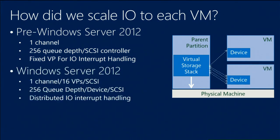We created a single VM bus channel per 16 virtual processors. Now, the 16 is an arbitrary number. That can be changed. But we said, let's pick 16 as a number. And per SCSI controller, we had the 256 queue depth per device per SCSI controller. And we distributed the I/O handling.